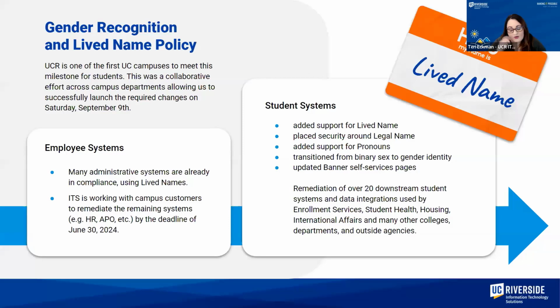So here, just to give a brief update on the gender recognition and lived name policy, which for those of you who may not be familiar, hopefully all of you are though, it is the new policy that essentially states that all university systems must recognize and use a person's lived name and their gender identity. Our campus also opted to include pronouns in the scope of our implementation. So you'll see some reference to that as well that's not actually called out in the policy.